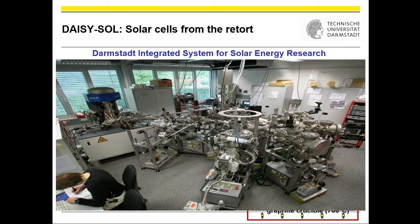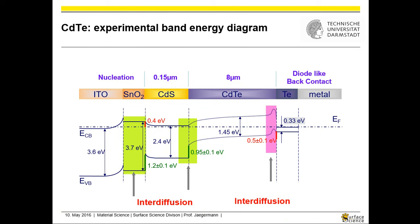Okay, this is how it looks in reality. Again, here the chamber and here the deposition setups. And if you now look at this band energy diagram of the cadmium telluride, at that time this was determined by this combination of thin film deposition and interface studies by XPS. Then you notice you have an interdiffused regime here, here, and also at the back contact. And I already said the cadmium telluride is rather thick, with 8 micrometers.